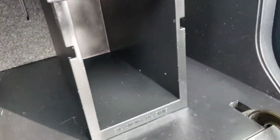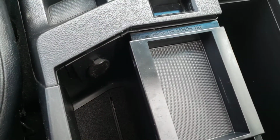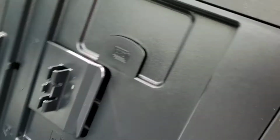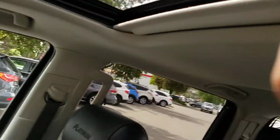Lots of options for storage, and it helps to keep things organized as well. And as you can see, you've also got an extra 12-volt outlet to keep the devices charged up. And of course you'll also find the nice card slots and pen slots on the lid.